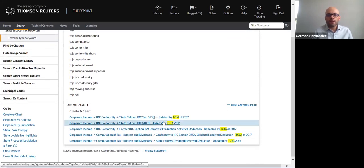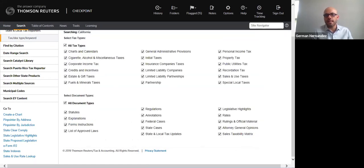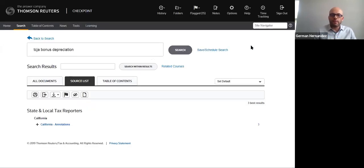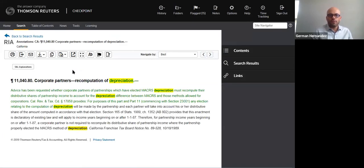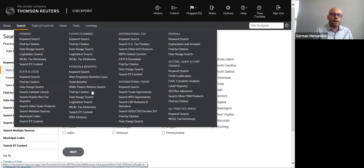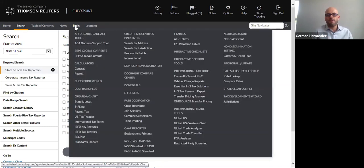Once we go in, you see which state follows TCJA for corporate income, or TCJA depreciation or bonus depreciation, anything like that. You can simply do your search, and the program will take care of those answers for you, right? You can pick one state, you can pick all the others, whatever it is, we'll take care of that answer for you. If you need to create a summary, that's another question where you might say, I have clients in 5 states, and I'm interested in due dates, or many topics. Let's take a look. Maybe what states follow TCJA?